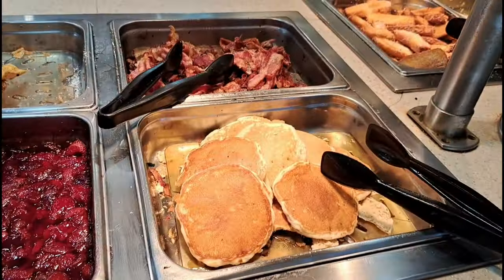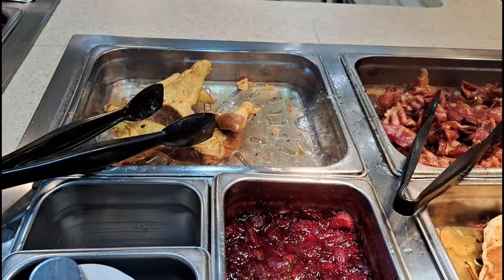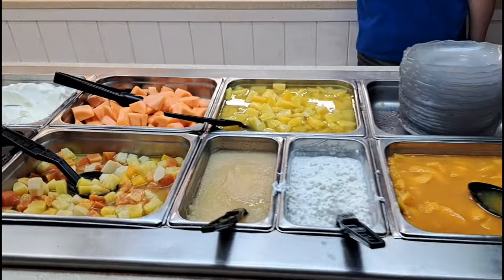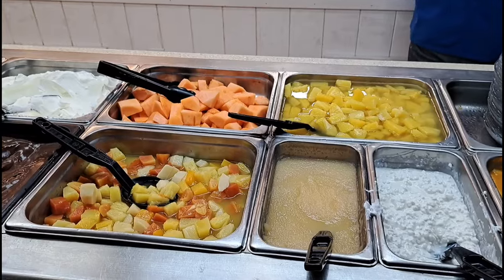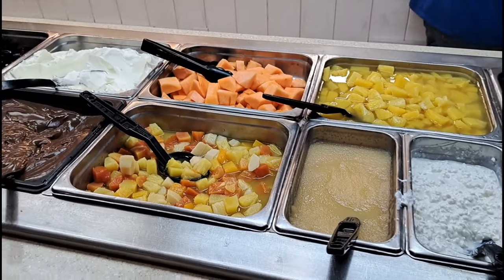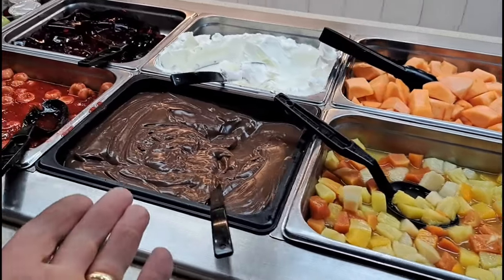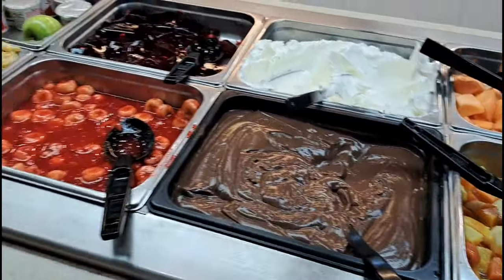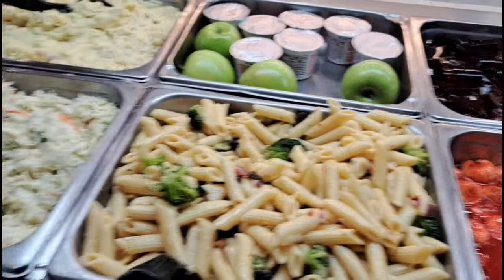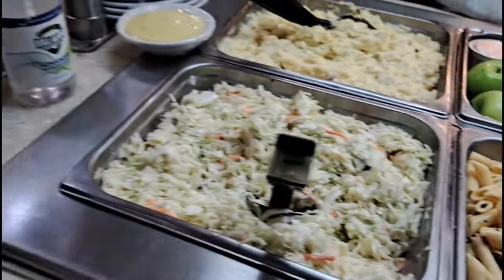We should get this if you want, Michelle. What do you think? Pancakes, yummy. Bacon, some French toast. Beautiful. And they're going to be switching over to like a lunch type thing. So, I don't know, man. I'm hungry. I'm willing to get this right now. They've got the custards and the whipped cream, and some pasta, and some coleslaw and some potato salad.